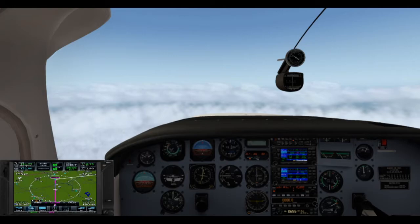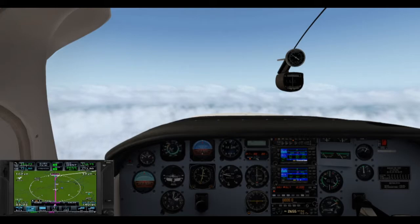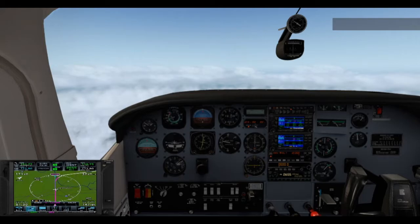Watching the clock on the estimated time to destination wind down. A hundred and sixty knots over the ground. That should improve as soon as we make this turn. Now that we're in cruise, we're going to go ahead and pull the prop back to 2400 RPM. Cylinder head temperatures are good, manifold pressure top of the green, fuel flow looks good, oil pressure and temps look good.